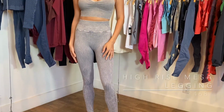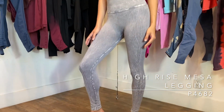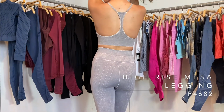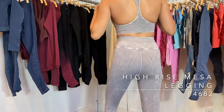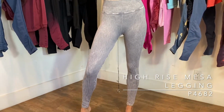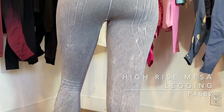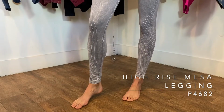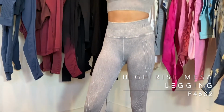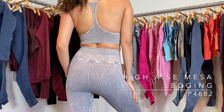We have paired this with our high-rise Mesa legging, P4682. This style comes in solid black, stone wash, and black wash. This is a light to moderate compression, which again is dependent on whether this is solid or mineral wash. Like all the washes, they feel slightly more stretchy when compared to solids. It has a shaped waistband, which not only keeps your legging in place, but also helps to avoid that annoying gap when you bend over. We love the jacquard piping and the added texture, which helps to elongate the leg. And who doesn't want that?